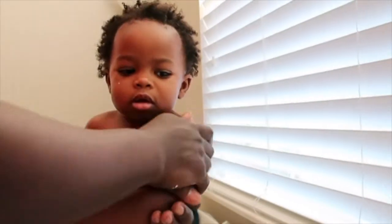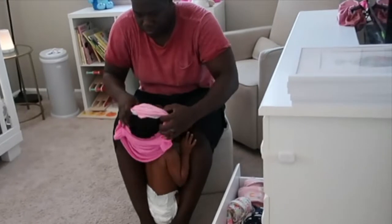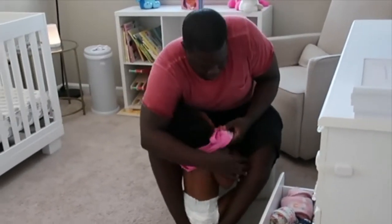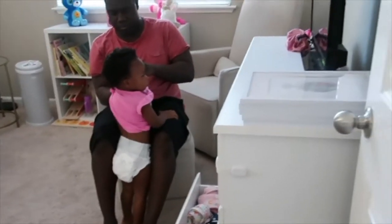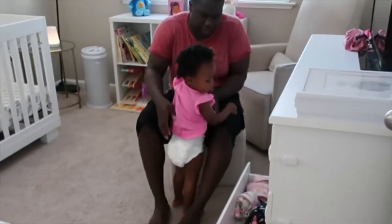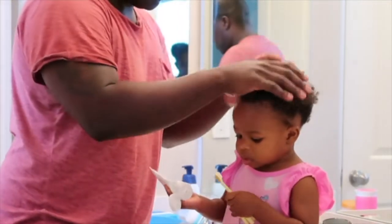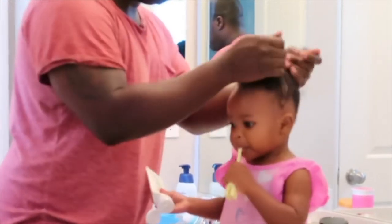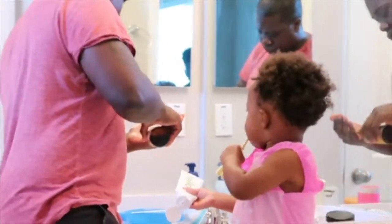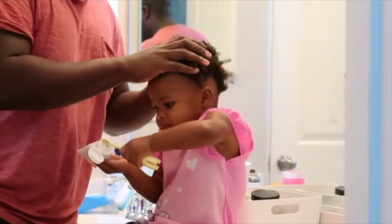Once Nova is all nice and clean, it's time to get her all lotioned up and into her pajamas. It was a super hot day and night, actually, where we live, so Nova wore a sleep dress. Once all done, they go back into the bathroom to moisturize Nova's hair and brush her teeth. One of the reasons we do not give baths every night is just to ensure that we don't dry out their hair or their skin.